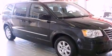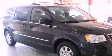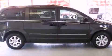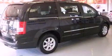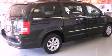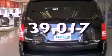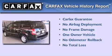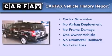Features include adjustable driver pedals, a power driver's seat, cruise control, a 6-speaker audio system, a leather-wrapped shift knob, a passenger side vanity mirror, front fog lights, stability control, air conditioning, and this vehicle has fewer than 40,000 miles on the odometer. This Chrysler has had only one owner and it qualifies for the Carfax buyback guarantee.